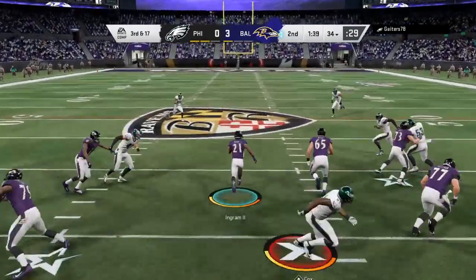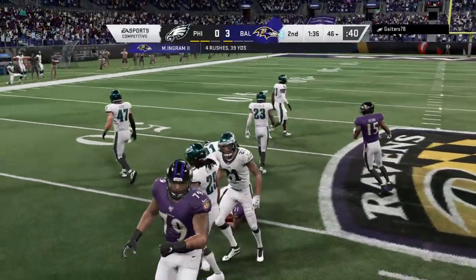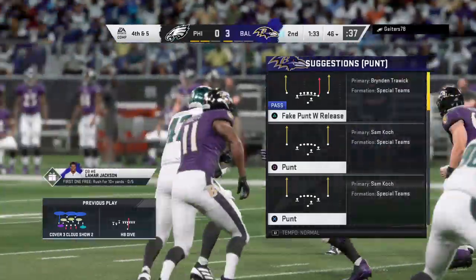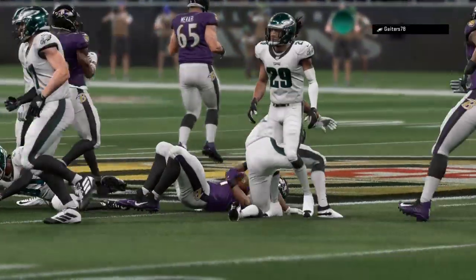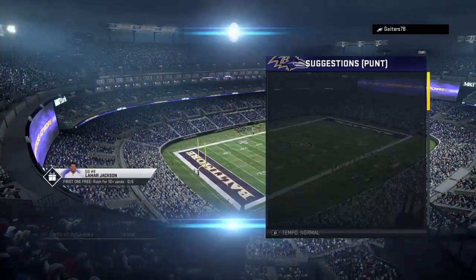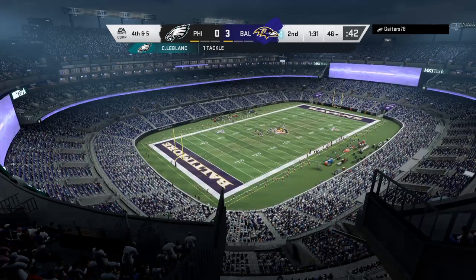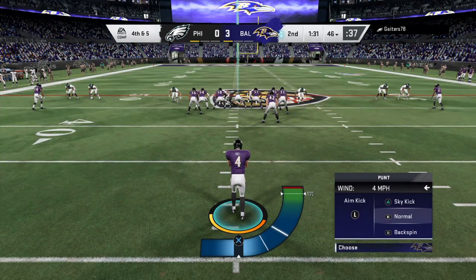On 3rd down, Mark Ingram. And to the 46 he goes and no further, so he is well short of the first down marker. It'll be a gain of 12, but it will also lead to 4th down. Now the Eagles will use the second of their timeouts as they'll head to the sideline to talk over what to do next. So on 4th down, here's Sam Cook to punt it away.